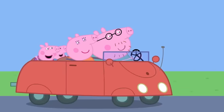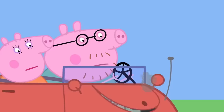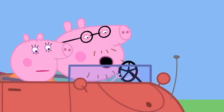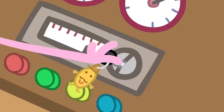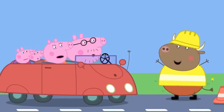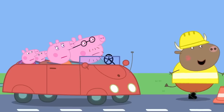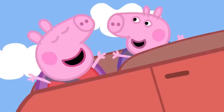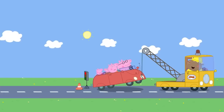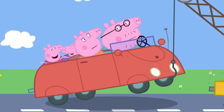Peppa and her family are out in the car. But they're having a bit of trouble. Oh dear, the car won't start. You've broken down. Oh. Don't worry, I'll take you to the garage. I'll be back in a jiffy. Mr. Bull is towing the car away to be fixed. George and Peppa like being towed.